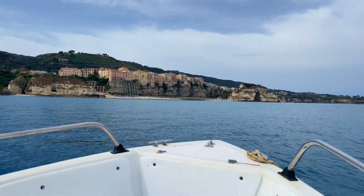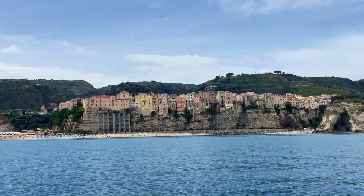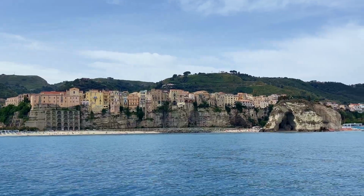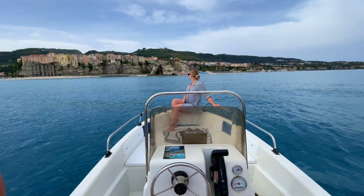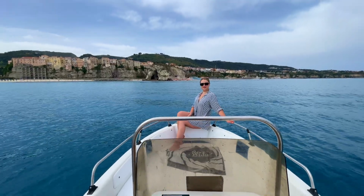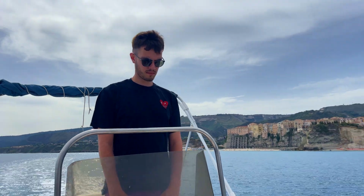We started at 9 a.m. and you can already see the Tropea coast right here, the beach and the famous cave. The day started, unfortunately, with rain. It was very cloudy, it was pretty chilly. You cannot control the weather, I guess.